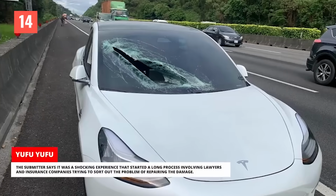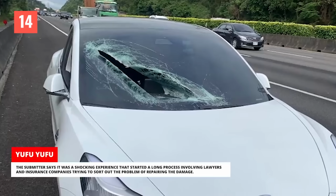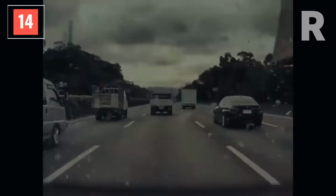The submitter says it was a shocking experience that started a long process involving lawyers and insurance companies trying to sort out the problem of repairing the damage. She's glad she's okay, and she's grateful for all the people who stopped to help.